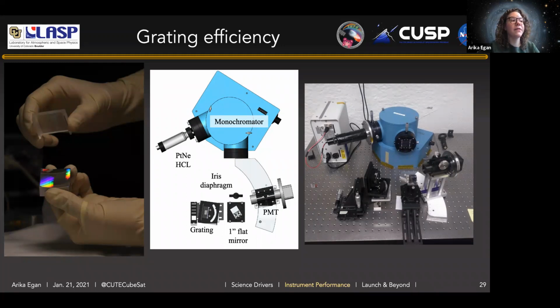The CUTE grating has a radius of curvature of about 4 centimeters. So the beam is very, very fast, and we needed to design a very close and compact setup in order to capture that very fast beam, so that all the light can be captured on a detector and it doesn't expand past the detector.